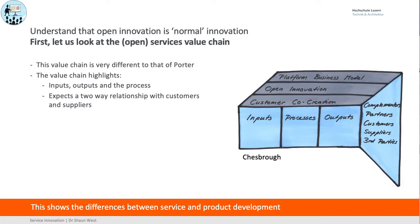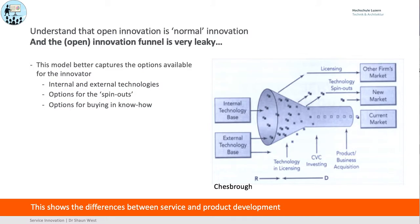So let's have a look at the open services value chain. What does it mean? Who do we work with? What do we learn from other places? There's big differences here between products and service development. Much broader activity is associated with service development, and it can impact on many, many aspects of the business.